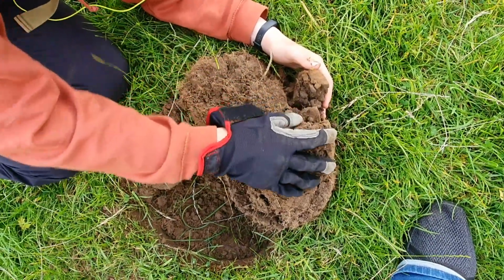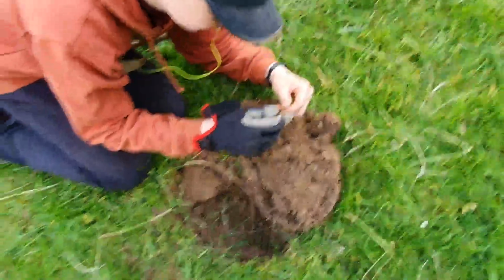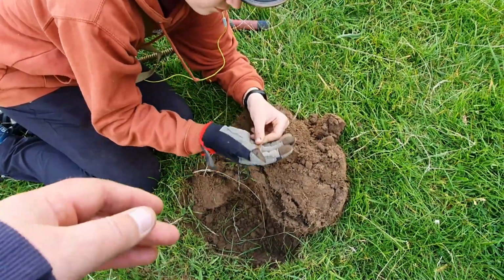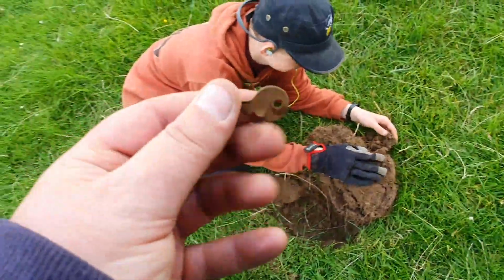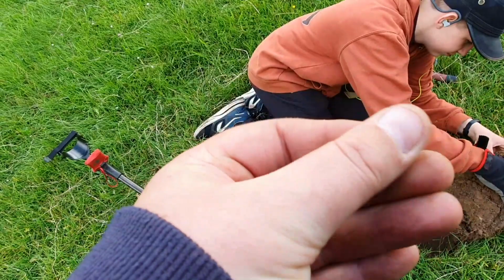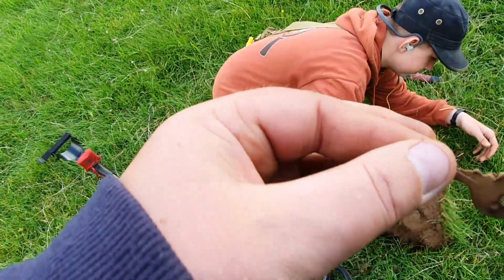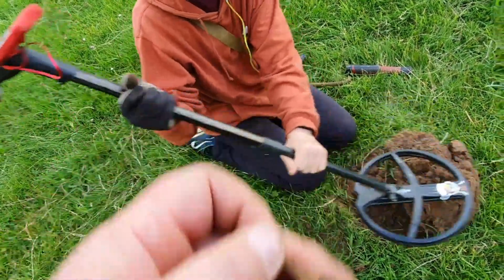It's a key. Another key. I've found three keys in these fields. Now open it. Go on then. It's a very small key. Tiny key. That looks like it's off a suitcase or something. Look, it's off a padlock. It's been hit with a spade or something. We haven't done that.